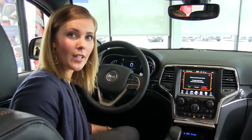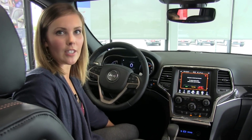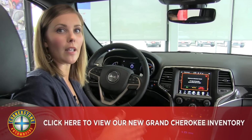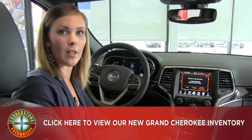So as I said before, this is the Jeep Grand Cherokee Limited, and it's the 75th edition package, but we do have many other different configurations available and trim levels, so if you want something a little higher we can definitely accommodate you with the Summit and the Overland. Also we do have the Laredo below it.